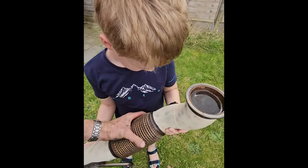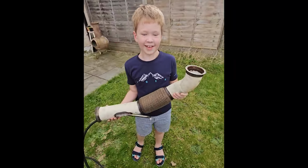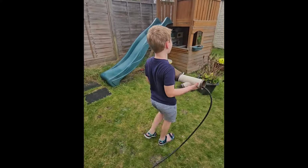You can't spill any out the top because then the test is invalid. So you're going to say what we're doing? I'm going to water the garden. What? So that wasn't the one.